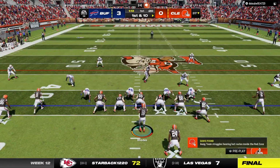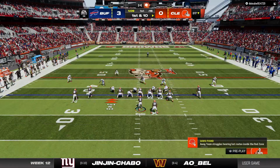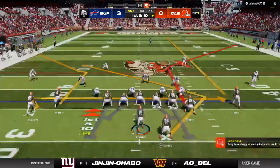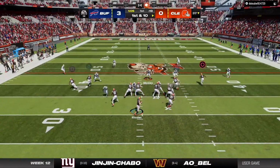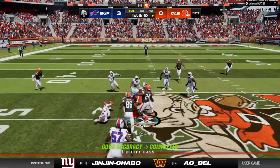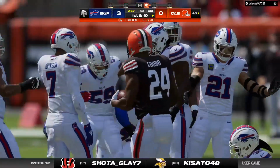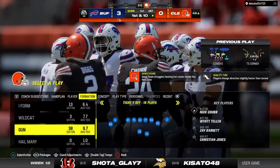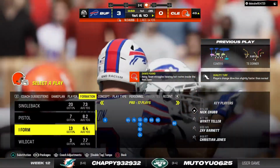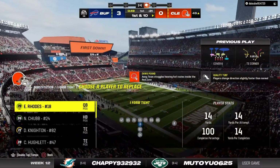Line of scrimmage, the 37 on 1st and 10. Operating from the gun, Rhodes. He's going to drop this one down for Chubb. And he'll be taken down, but not before he gets into enemy territory. Back-to-back nice gains, that one for 14 yards and another first. Nice little nifty play for him there.